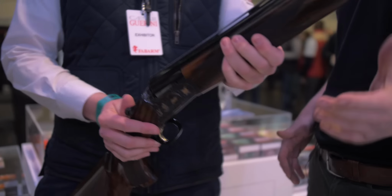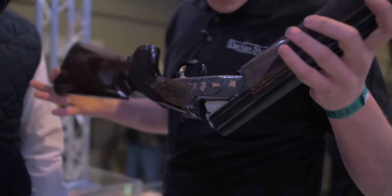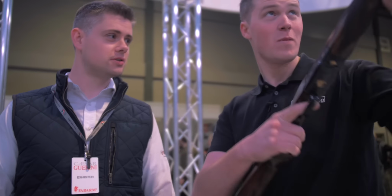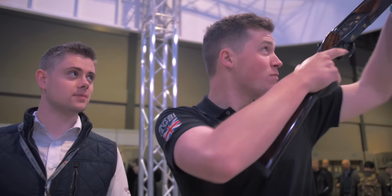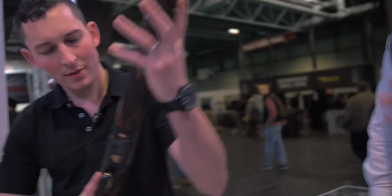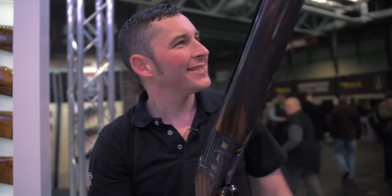Let's have a look. What's slightly different about this gun is its handling characteristics. I'll let you swing it around and see if you notice. It kind of feels like a big, heavy gun, in a nice way. Particularly long, though, so it's not that heavy. Essentially our first fixed choke 34-inch barrel. So it is an M-spec? It is an M-spec, yes.